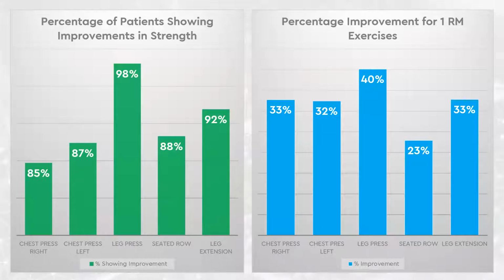And this is my favorite slide. We measure muscle strength using the 1 repetition maximum testing. And it's so rewarding to know that over 85% of our patients show improvement in muscle strength. If you look at the leg press and the leg extension, these are very big exercises that exercise large muscle groups of the body. And over 90% of our patients show improvement in that. And that really has a knock-on effect on things like balance, activities of daily living, physical functioning. And we also know that muscle is a very good indicator of morbidity, of how well you live your older life. And this slide highlights just how much patients can improve with an exercise intervention.